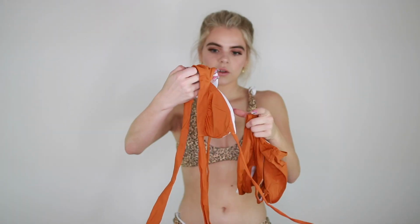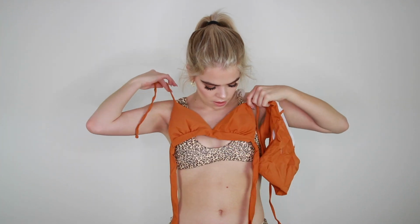Next up is this burnt orange swimsuit. So it's just a super simple top and, oh, I remember these bottoms. The bottoms are the part that are a little bit different. They have like an extra band around the high waist. They're really cute. Let me put this on and show you guys.